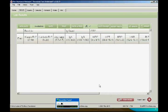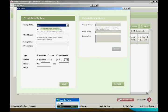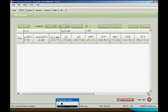So you need to just take a look at the tests and see if there's one missing. Let's say that I need a test that's not there. I can click on New Test, and let's say it's a CBC test that's not on there. So let's call it Mike's New Test. And I'll say that test is a number, and it has 2 decimal places, and the normal range is 6 to 9. And it's measured in grams per deciliter. Save that. And you can just copy this off of your lab report. So now if I look under CBC, I see Mike's New Test.